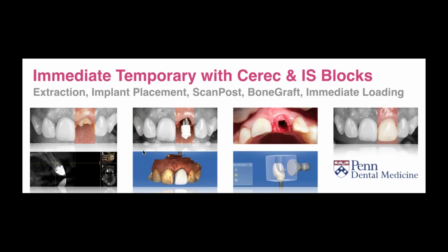Of course, there are many variables and not all the cases we will be able to achieve this, but in many, if we maintain a clean protocol, we can start delivering these same day implant solution restorations with these blocks.